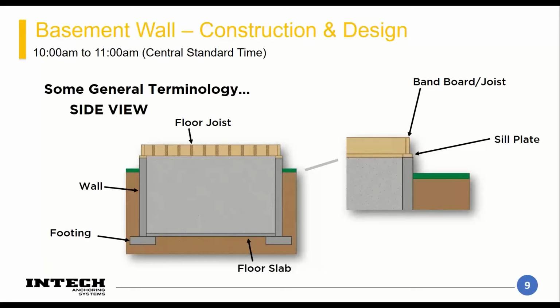On the left side, you have a floor slab, footings that spread the loads out, walls that transfer loads and resist lateral loads, floor joists above the walls, and then your structure above that. If you zoom in on the right side, you can see there's some sort of connection between the wall and the structure above. It's not a consistent makeup on every building, but this is the most typical form we see, with a sill plate and a band board with joists.